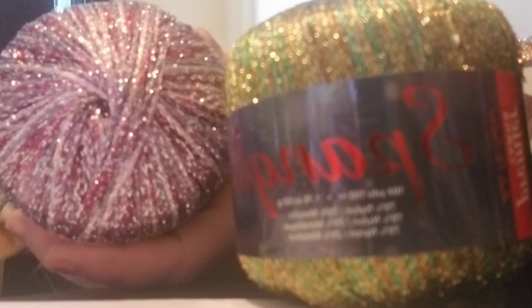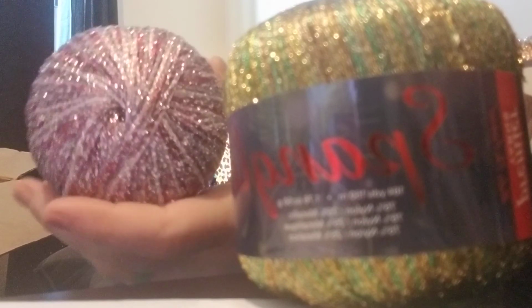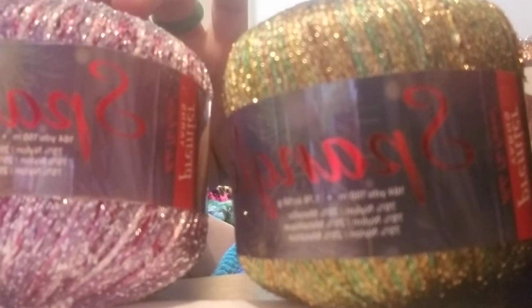Confetti. I only got one confetti. They ran out. It's kind of hard to get these. I had to wait, actually.